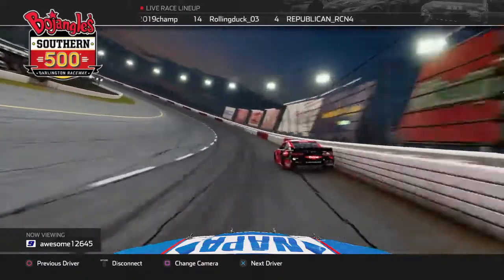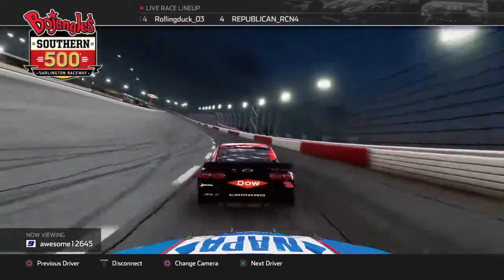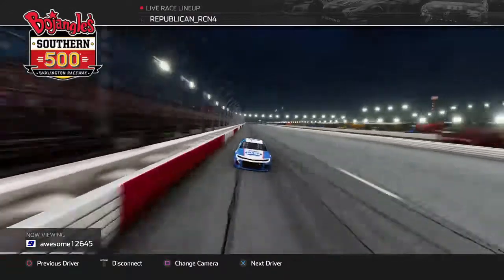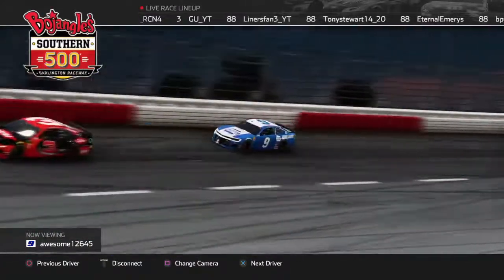As GU led that lap, GU into the outside wall. Here comes the 9 trying to capitalize on GU's mistake as he checks up big time. So does the 9. The 9 gets loose coming out of the corner. These guys keep making a lot of mistakes as they both pulled away from the rest of the field.